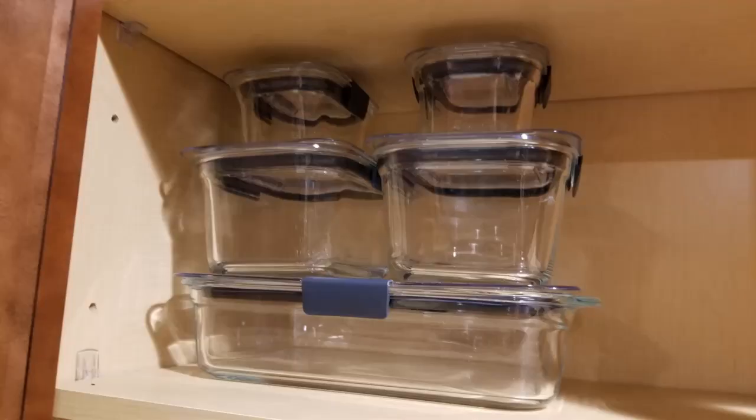And you can also store them with their lids. Just stack them in there nicely. I think mine was a 10-piece set. So 5 containers and 5 lids. That really is enough for me. I think it's good to keep a small amount so you don't have like a million in your refrigerator, getting moldy and getting nasty, that you forget about. Use them, take them out, wash them so you can use them again when you want to save more leftovers.